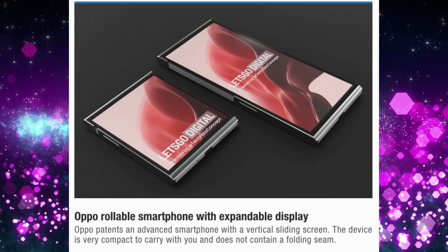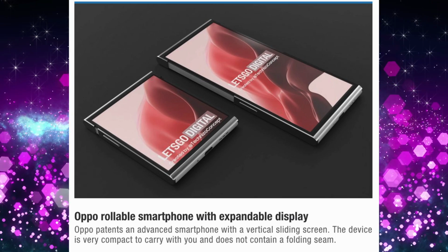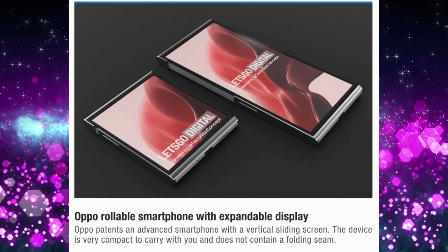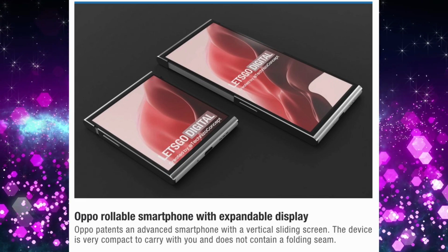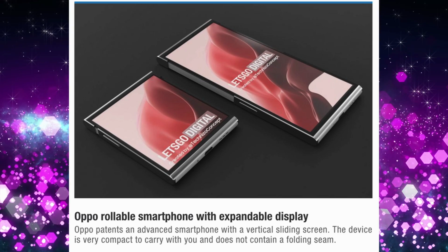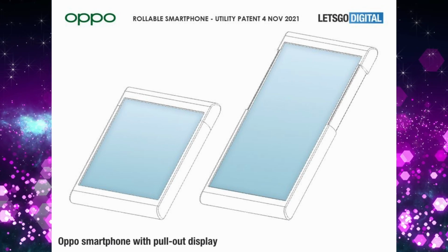So check this out. This is coming from the folks over at Let's Go Digital. Let's Go Digital shows off a couple of things here. First of all, you can see that it's going to be their Oppo Rollable smartphone with expandable display. Oppo patents an advanced smartphone with vertical sliding screen. The device is very compact to carry with you and does not contain a folding seam. So no fold seam on there. It's just a full display, so you don't have to worry about that.